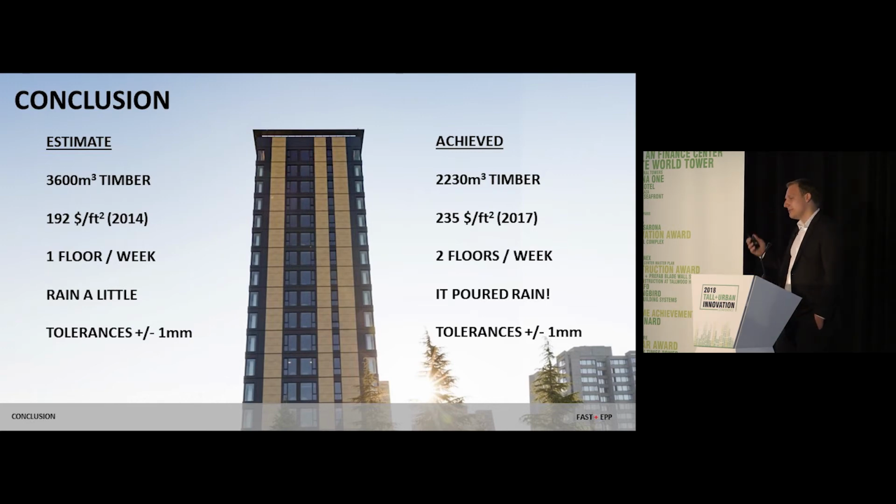Again, back to that cost mandate, we were given a mandate of $192 a square foot. In considering construction escalation, that's around $215 a foot for concrete. We did it for $235, so about 6% premium over a concrete alternative, not including the accounting for carrying costs and interest costs and things like that that would be of significant interest to a developer.